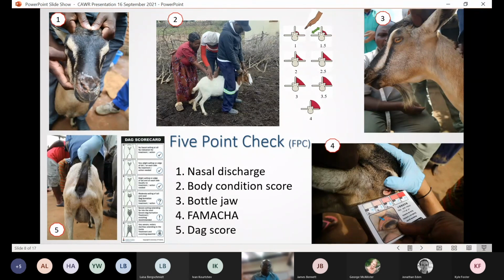Then you also look at the fifth aspect, which is the DAG score, which is the scouring.